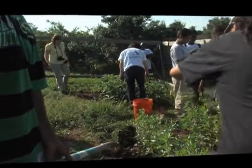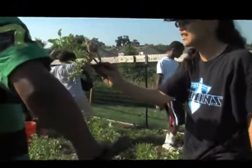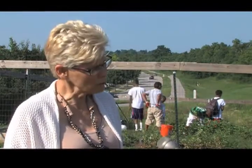Trowel says she hopes the students gain a better understanding of the scientific method and the scientific process. They've been doing science out in the garden. They've been understanding the messiness and the culture of science.